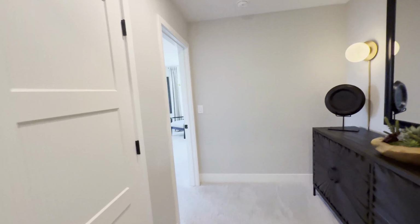Large suite, large bathroom, and also large walk-in closet in the master suite. You're gonna love everything about the finishes that KB Homes have put in the bathroom here in the primary suite. This specific model, 2713 square feet by KB Homes, is currently available for sale. They actually only have about 6 homes left in this community.